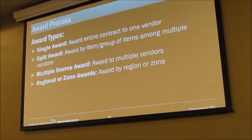This is new, so there are several types of awards. Single award, one vendor, one contract. Split award, award by item among multiple vendors. Multiple source award to multiple vendors. And regional or zone awards, award by region or zone. A good example of the regional or zone award is a commodity, like maybe fuel. You've got your UP person, you've got your Southeast Michigan person, Mid Michigan person.